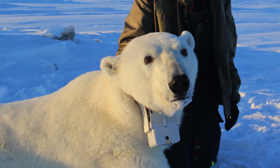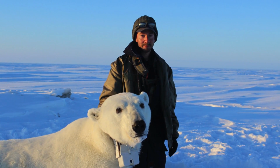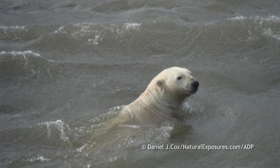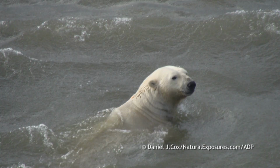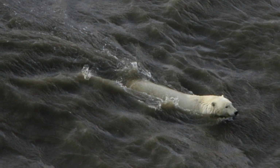There's been research done with wild animals using accelerometers that have shown that you can actually correlate measures of body acceleration from the accelerometer with energy expenditure. To do that, again, it involves using captive animals to apply to wild animals.